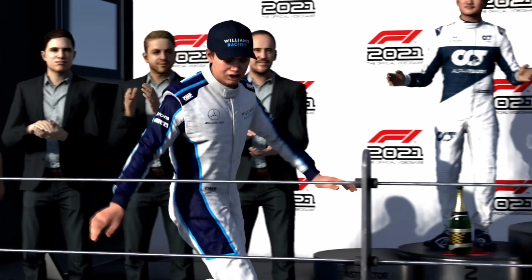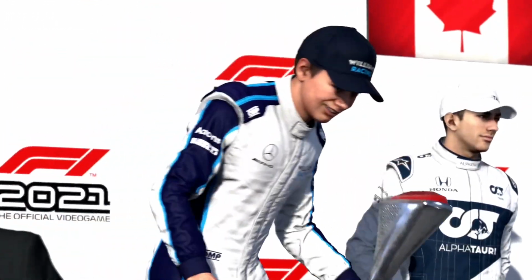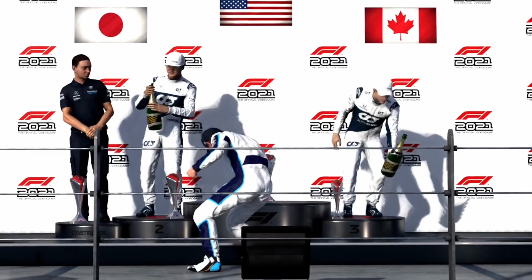So here they come now, with Williams leading the way to the podium. A hard-fought victory for the team today, and one I'm sure they'll savour. It's Williams, today's winners.